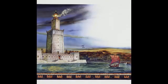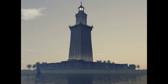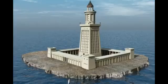The lighthouse was gradually destroyed during a series of earthquakes from 956 to 1323. A number of its remains have since been discovered at the underside of the Nile.